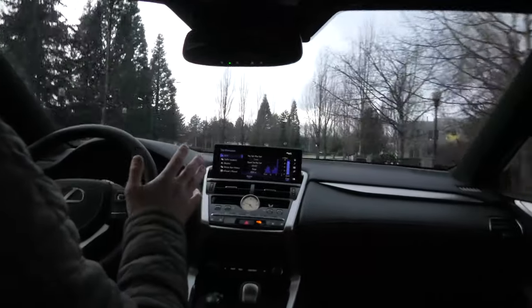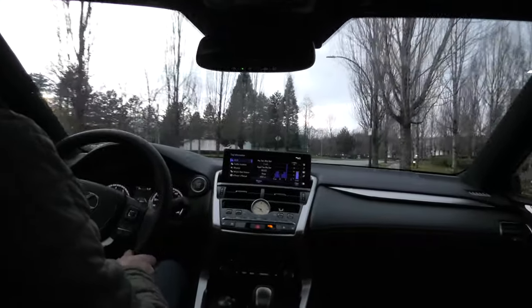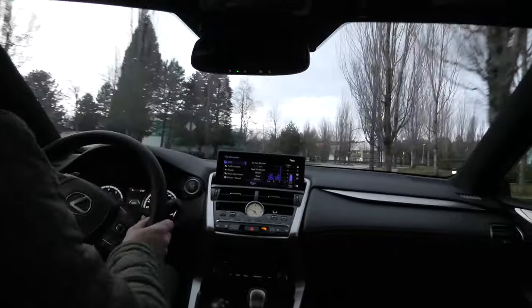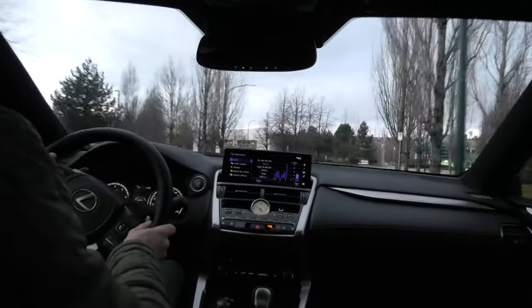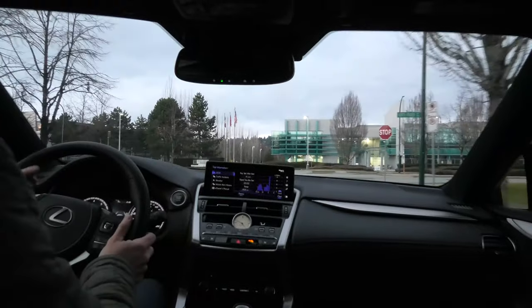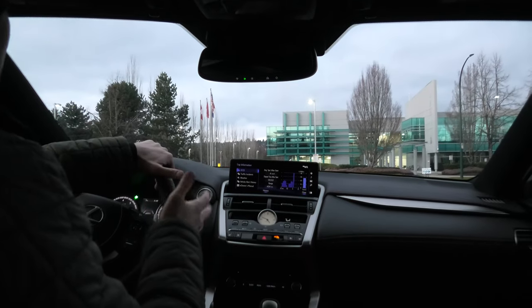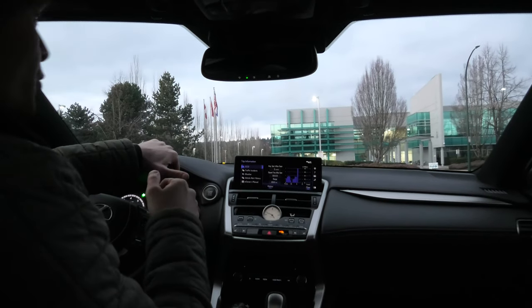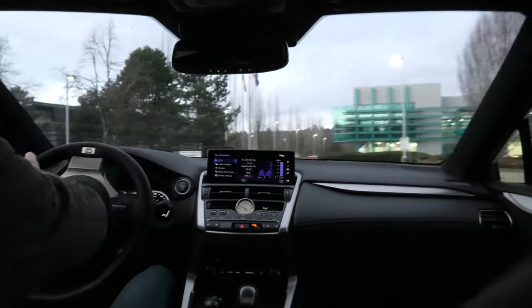Again, I want to point out the high quality of the materials inside the cabin. It feels really nice to be inside the car. The F-Sport seats hold me quite well in place. I feel very stable. But for somebody larger, they may not be as comfortable. So you definitely should test drive the vehicle before you buy it.